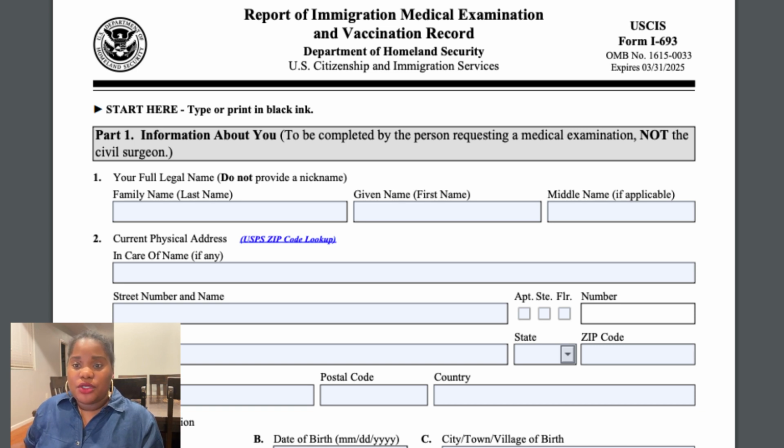Now, today I want to talk about one of the newest updates from USCIS regarding the medical form I-693. So, the United States Citizenship and Immigration Services, also known as USCIS, removed their 60-day rule for the I-693 medical exam form. So, green card applicants can now submit their medical exam form up to 2 years after the civil surgeon has signed the form.